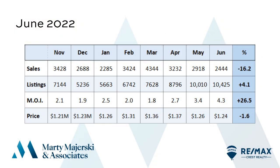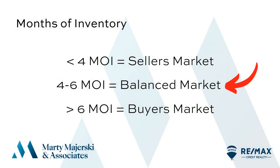And so, as a result of sales figures decreasing and inventory increasing, our months of inventory has now jumped to 4.3 MOI, which is now fully reflective of a balanced market. Again, just to recap, general consensus is that a balanced market is 4 to 6 months of inventory. So to my previous point about inventory levels, if we get hit with a lot of new listings in the fall, this is where the pendulum could swing very quickly into a full-blown buyer's market.